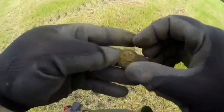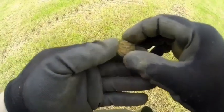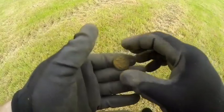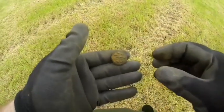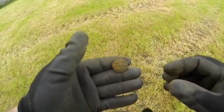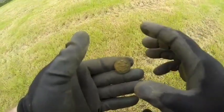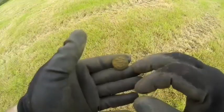Next find is a Sieman's button, Victorian. I know that because I've researched these ones before. So it's roughly the end of the reign, around about 1900, something like that. But anyway, there you go. You've got three Welsh feathers, and an anchor.